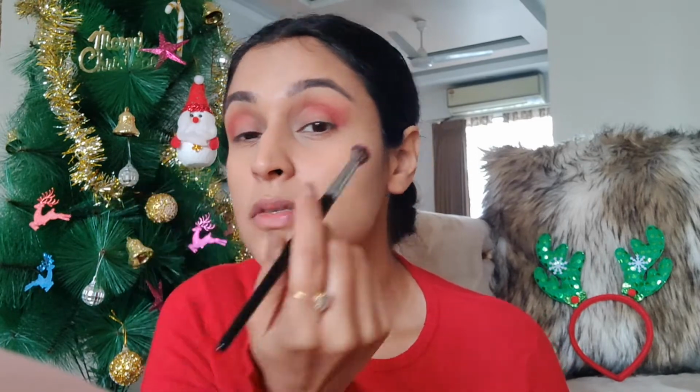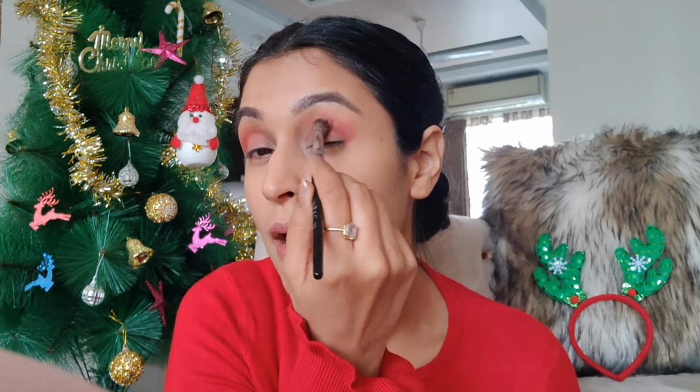Now once I've done that, I'm going to go again with the fluffy brush and just blend everything together. So blending again, as you know, is really important. I emphasize blending way too much. I mean, anyone who knows makeup or is interested in makeup knows that in order to get a good, beautiful eyeshadow look, you need to blend everything together.